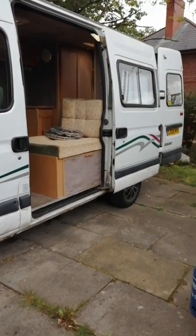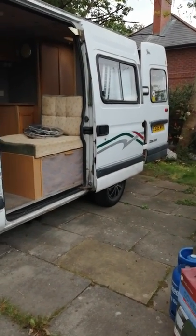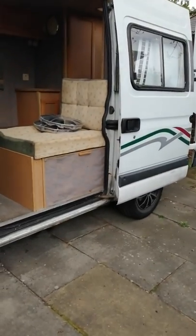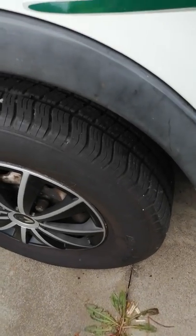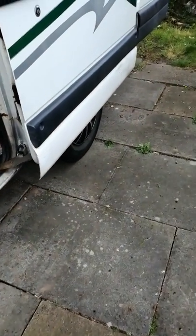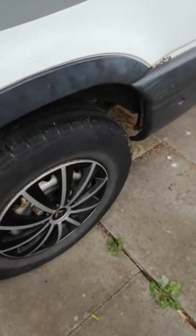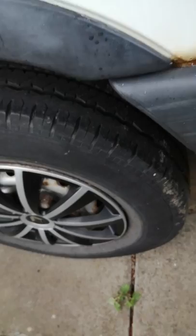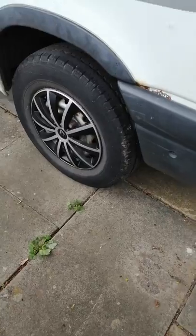With a little bit of work, I think it'll be ready to go this year. It's just too small for me. The van itself, I've driven it, drives fine, brakes are great, tyres are in good condition. That little bit of welding underneath's fine, it's just that jacking point. Can't see that tyre. It's okay. I think all the tyres are okay.